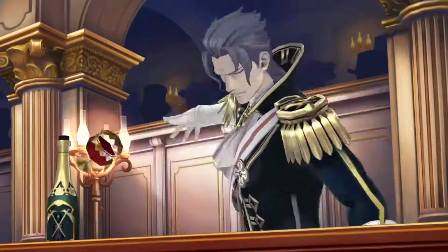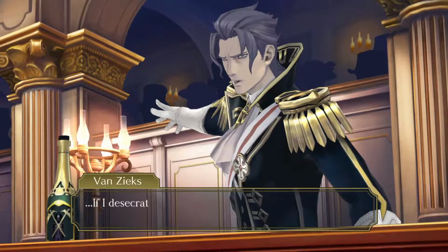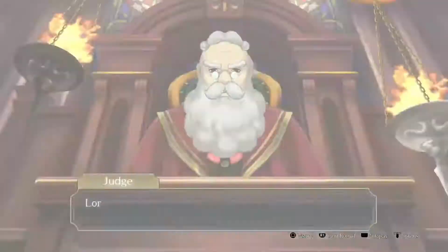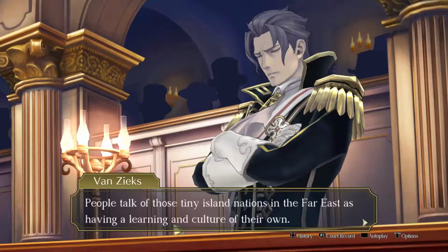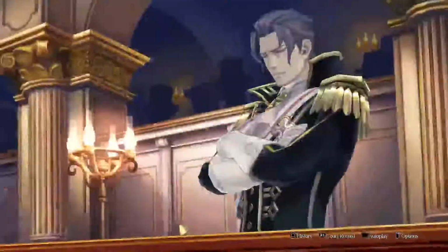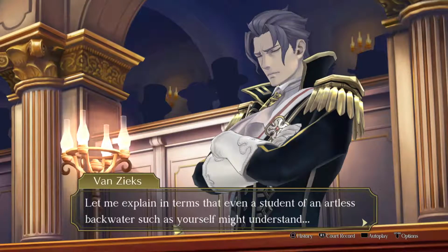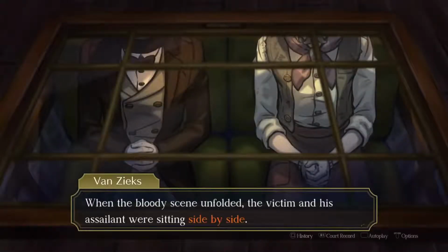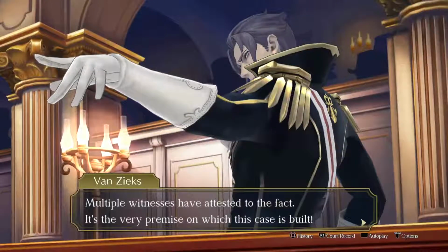Objection! Whoa! If I desecrate this chamber by smashing my hollow chalice, do forgive the discourtesy, Lord Von Zeeks. People talk of those tiny island nations in the Far East as having a learning and culture of their own, but I see they use the terms ill-advisedly. What are you trying to say? Let me explain in terms that even a student of an artless backwater, such as yourself, might understand. When the bloody scene unfolded, the victim and his assailant were sitting side by side. Multiple witnesses have attested to that fact. It's the very premise on which this case is built.